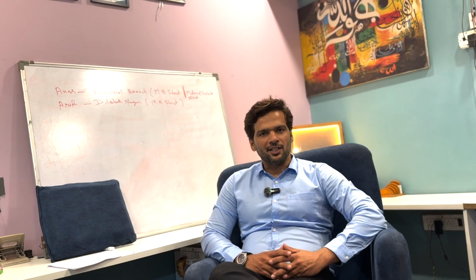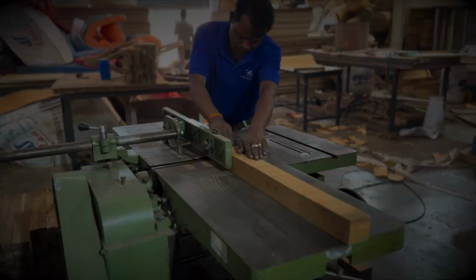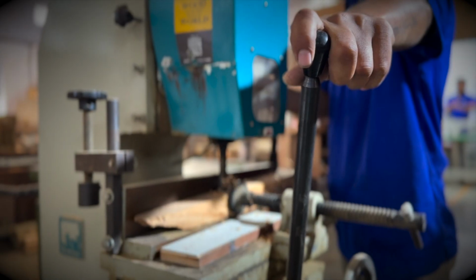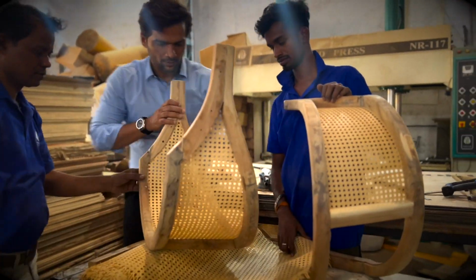By choosing AK Interiors, you're not just selecting a service provider. You're partnering with a team dedicated to transforming your vision into reality with efficiency and excellence. With our in-house manufacturing and dedicated team, we ensure exceptional quality, efficiency, and a seamless experience from concept to completion. Partner with us to transform your ideas into reality, creating spaces that inspire and endure.